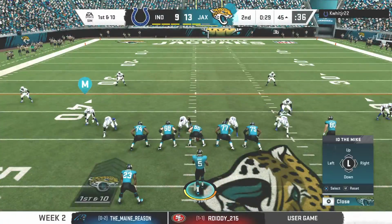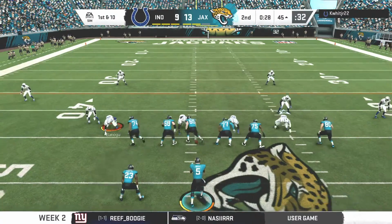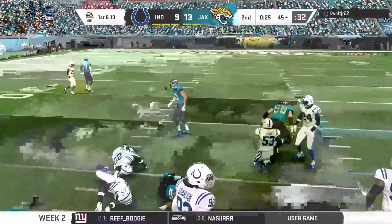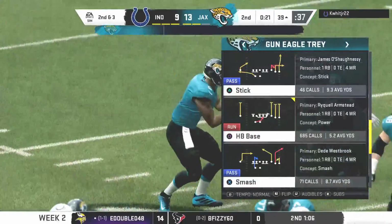Got it. 53. Check 53. Check. Going with Armstead, 1st down carry. It's a 7-yard carry to set them up with a 2nd and 3.